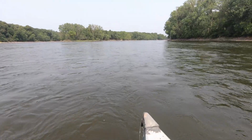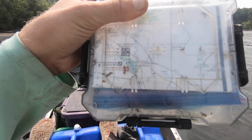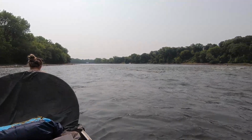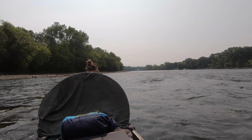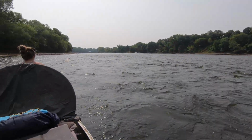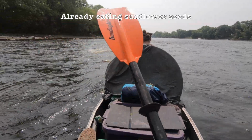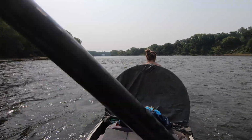We're coming around that island just downstream of the 610. Made it about a mile, mile and a half. Alright. Destiny is getting some peanut butter bagels ready. I'm gonna try not to hit anything.